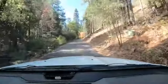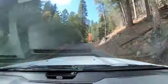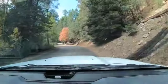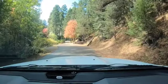Here's a residential road in the Summerhaven area, and you can see how densely treed it is. Beautiful area. And we're driving around looking at fall colors.